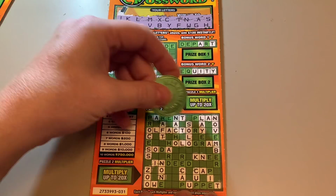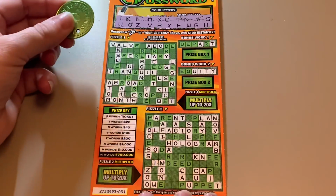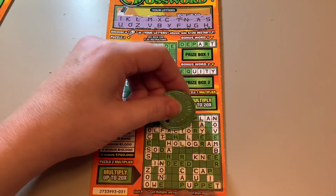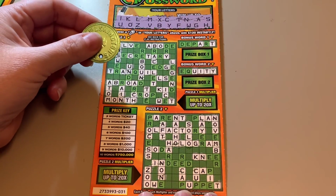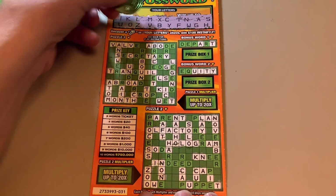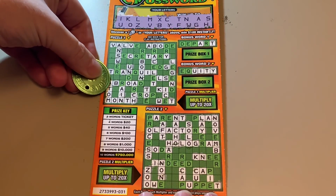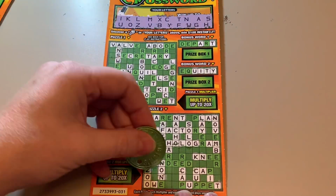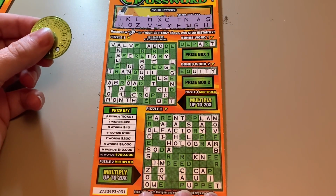Let's see if we got G, H down here. There's a word nacho. So we got a winner down here at least. No P, no E, no D, no R, right? No P, E, D, R, no Q. All right, so we got zoo, we got nacho and solo. So we got three words here.